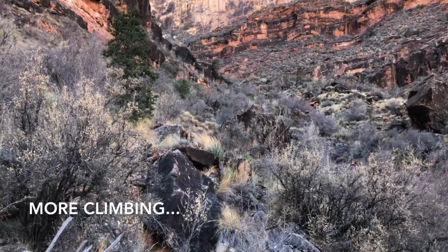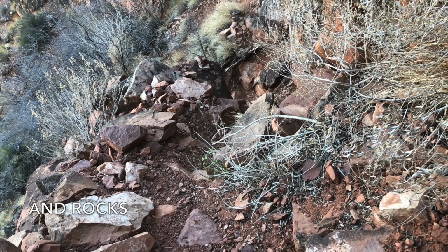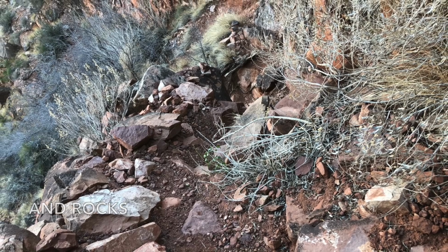So far nothing too dangerous. Plenty of handholds, good solid rock, and we'll see how things go from here. After that, more climbing. And, of course, more rocks to scramble over.